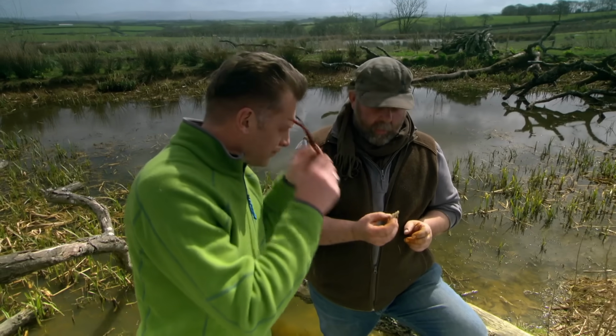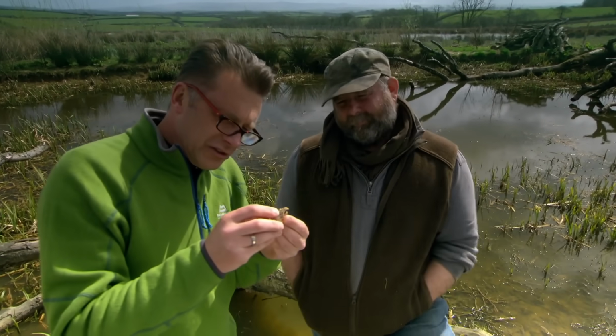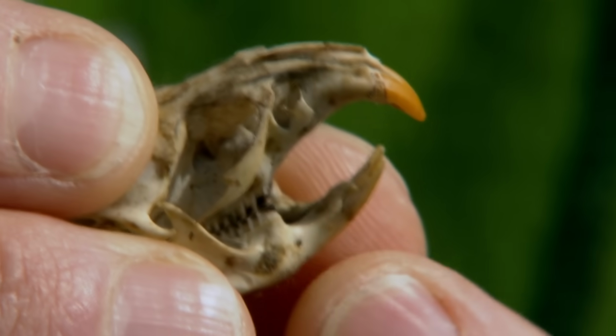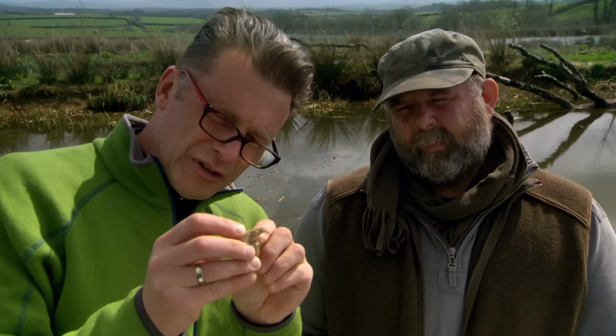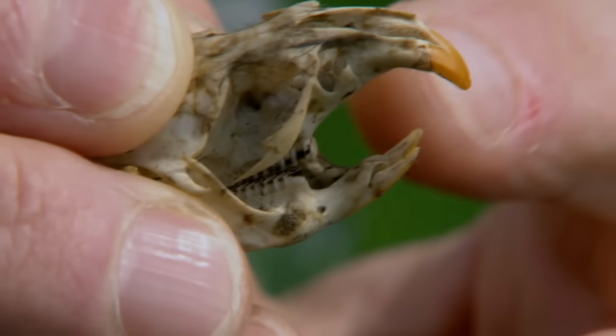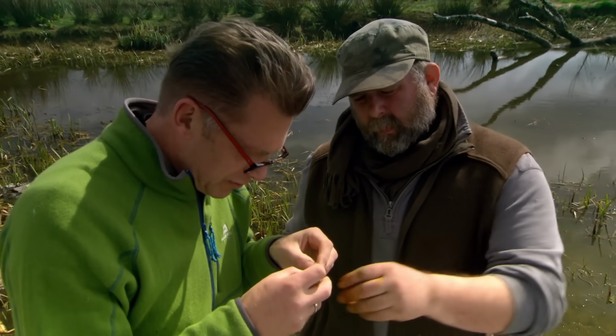What have you got, Derek? I have a water vole skull, Chris. It's a lovely specimen too, look at that. It's fantastic. Displaying all the attributes of a rodent skull. Those sharp incisors, the gap between those where they can move the food around once they've nibbled it off. And then the molars. If you hold that bit, Derek, I'm going to try and get a molar out.